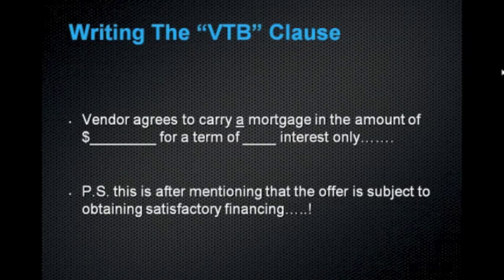Now, some vendors will say, well, if I carry a mortgage, it's only in second position. There's a way in creative financing to be able to increase that at a future rate, and I'll even show you a clause later on. Give me a bit of time on this, but I'll show you a way to actually push him in third position, like it or not.